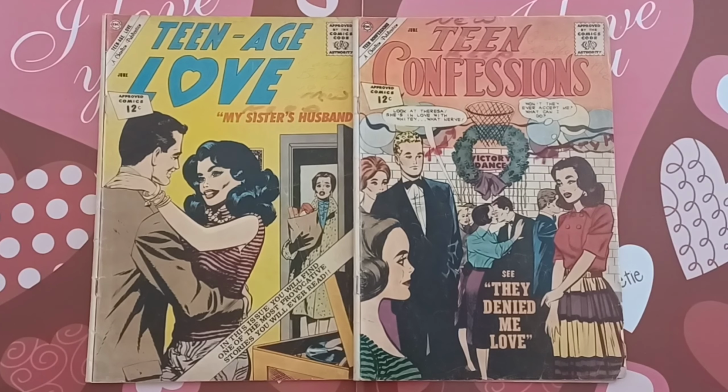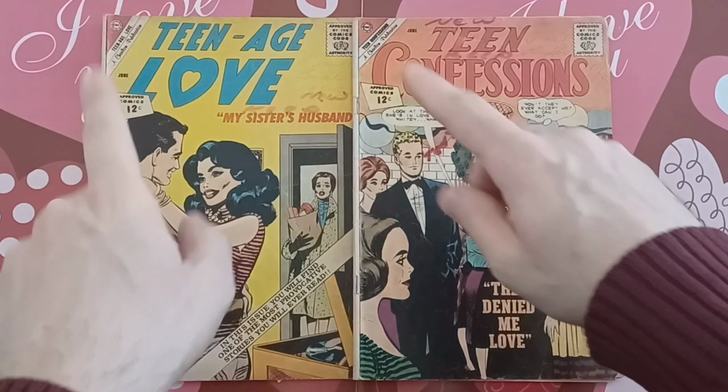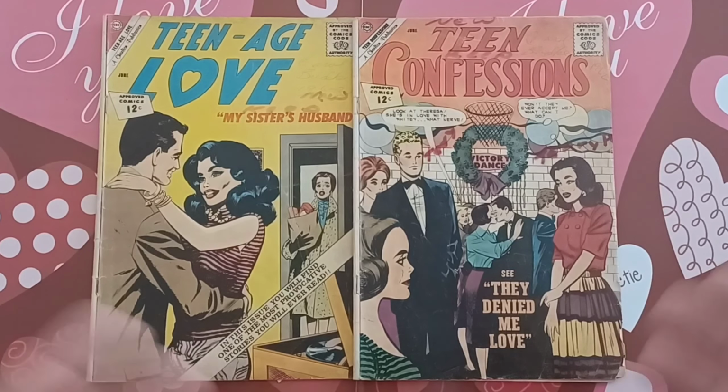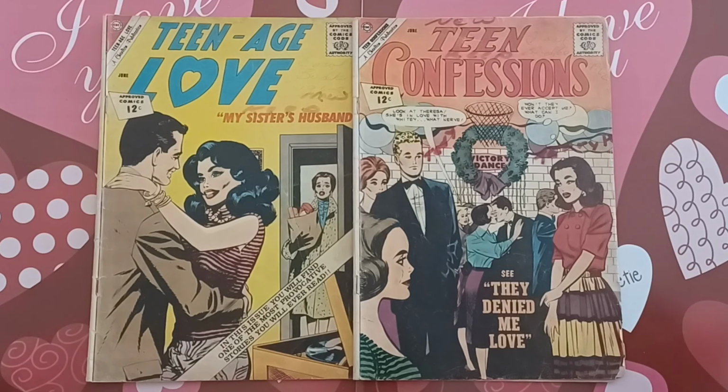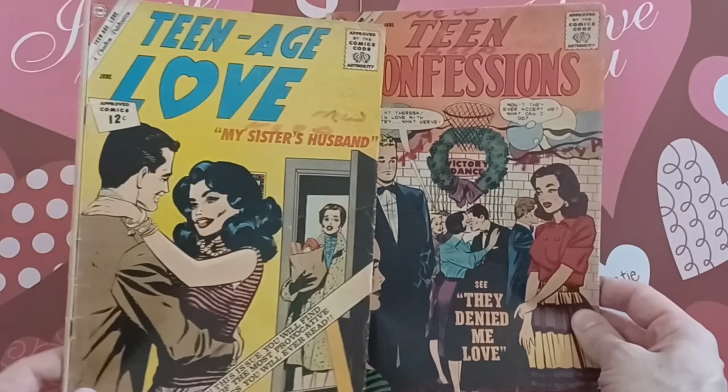And we're going to conclude our Valentine's Day comic parade with two books from June of 1962, and they're from Charlton Comics, right in the upper corner. These are Silver Age books, and this is how they would appear in the comic book stands and shelves. They both came out at the same month in the same year, so you're kind of picking between which title, this one or this one.